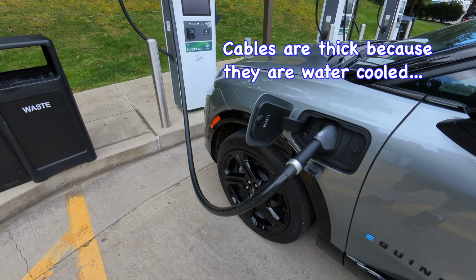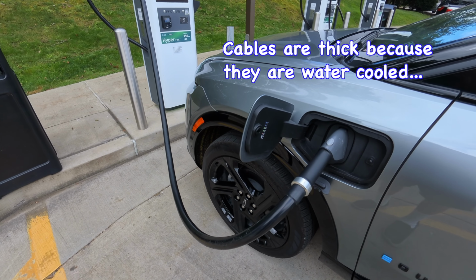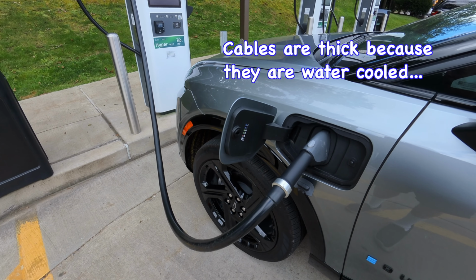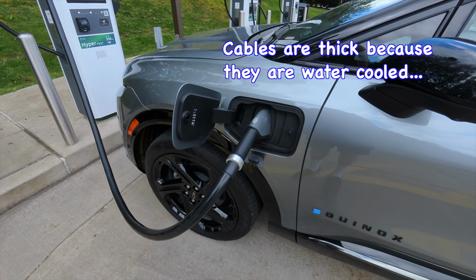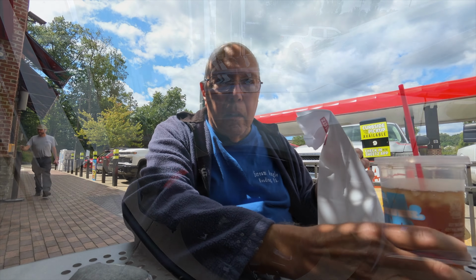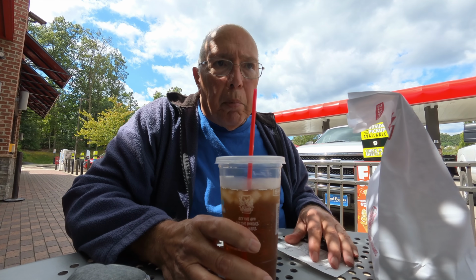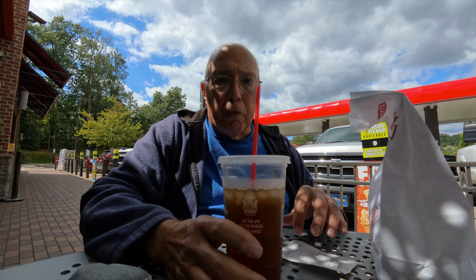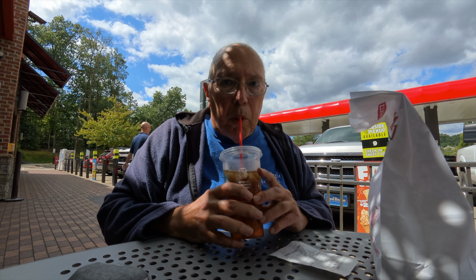I'm plugged in here, and I should get, when I get to 80% here, which is going to take about a half an hour, I'll have enough miles to get all the way home without making any stops along the way. So these chargers happen to be at a Sheets, so I figured it's noon time, so I figure I might as well grab some lunch.